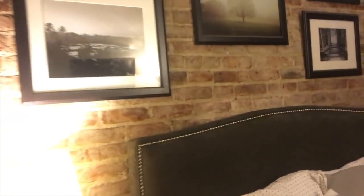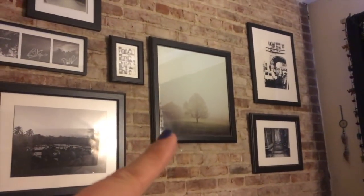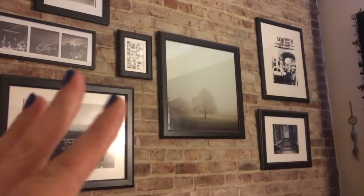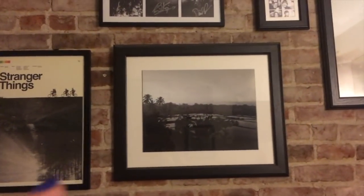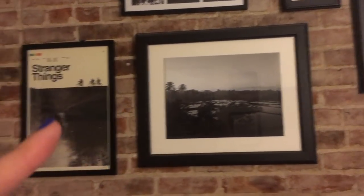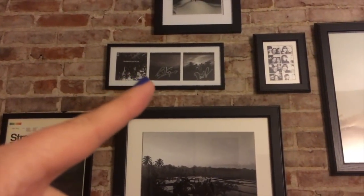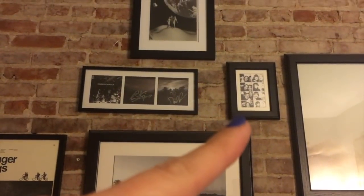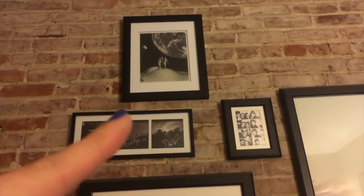Let me shut this off. So I just really love this picture, and it's kind of muted, so it's not totally all black and white. This is Bali that I shot in Bali, black and white, Stranger Things poster, Japandroids CD thing that was signed, some photo booth pictures, and then this is my sister's art, which I've talked about before, but I will link her below as well.